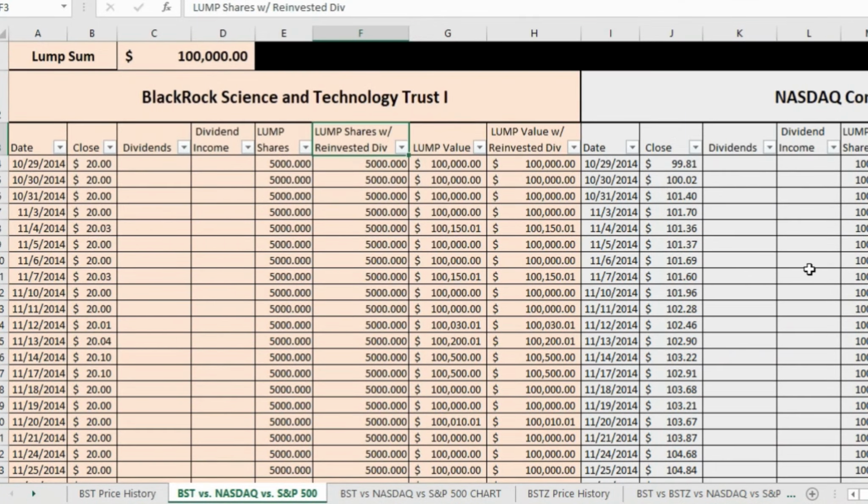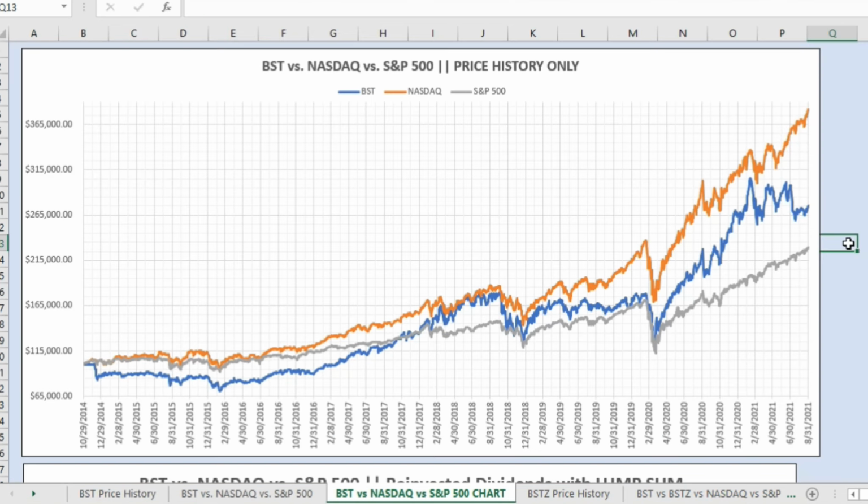All right, let's take a look first here. We've got BST versus NASDAQ versus S&P 500 on the chart. Okay, so here we've got, like I said, just price history alone. We're not utilizing reinvesting dividends. How do these funds perform? We've got the blue is BST, the NASDAQ is orange, and then S&P 500 is gray.